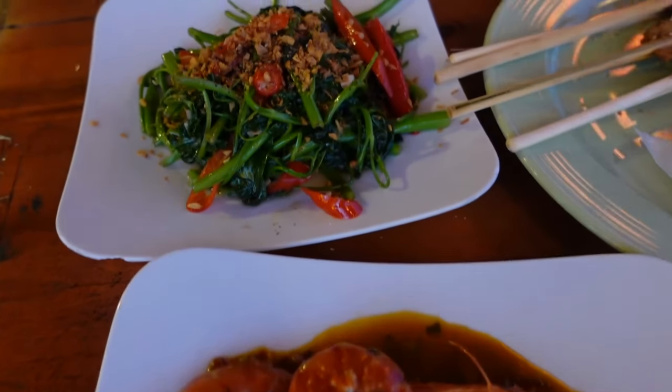It was then dinner time, but we weren't really hungry, so we grabbed a light dinner and enjoyed this beautiful view.